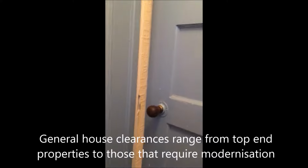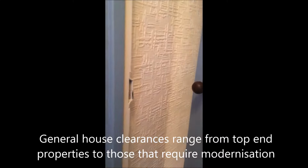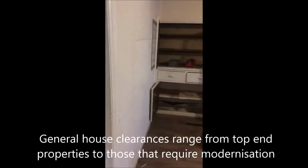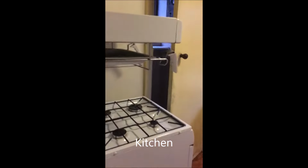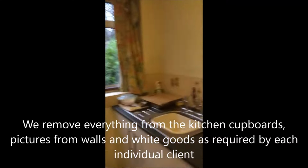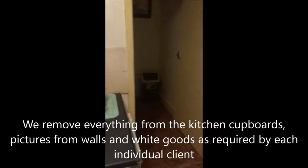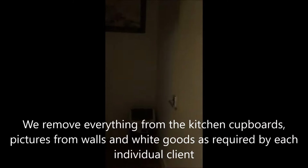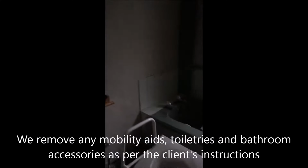These types of properties do vary enormously, from really nice swanky houses that we clear to other ones that are a little bit more modest and a bit more basic, and this will probably fall into the latter category. Into a small kitchen here, we take everything from a kitchen, all the crockery, we go through all the cupboards and empty the cupboards out for people. See pictures on the walls there. There's a downstairs lavatory, all the bits, these will all be cleared. The mobility aids that we take.